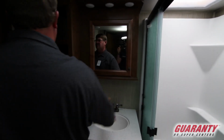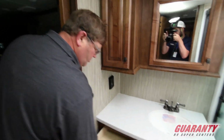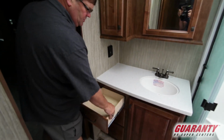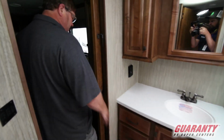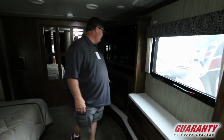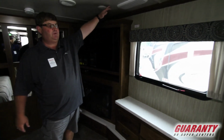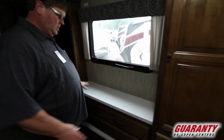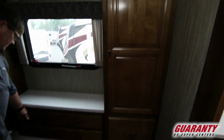Pantry here. More storage there for all your goodies. Corian. No more wood, like I said, solid storage underneath, storage there. So you got the pass through. And then in here you've got a fireplace. You got a nice big TV for the bedroom that's got the whisper quiet AC. You got a lot of shelving here. So you got a built-in dresser right here.